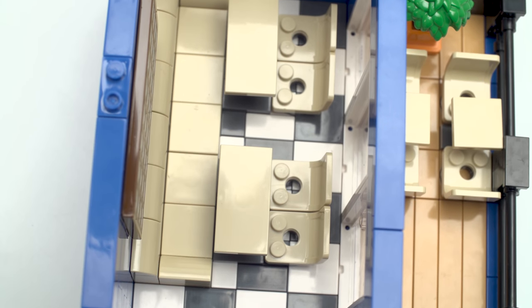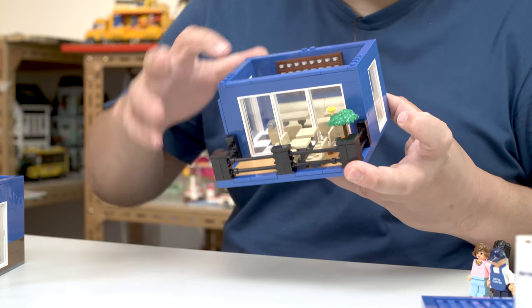So I love the fact that they really did put a long sofa here, but it's more brick built, kind of to the ground. So you can't really just pull it off. It's not a one piece thing, but hey, it's still a great idea. Everything is tiled on the floor. Balcony is also tiled. And I like that it even has a balcony.